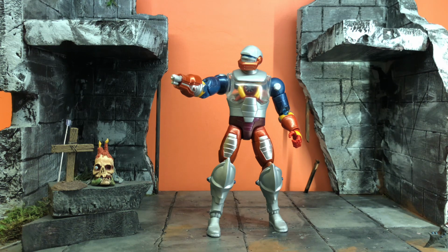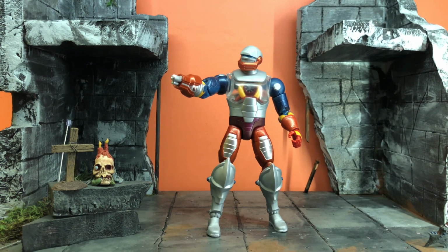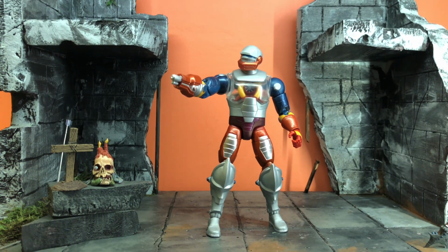I'm going to talk about this Roboto here, and I'm going to show you some of the things I got for Christmas, some gifts, some cool stuff. First, this Roboto. I got him today from Big Bad Toy Store. I totally forgot I ordered him.